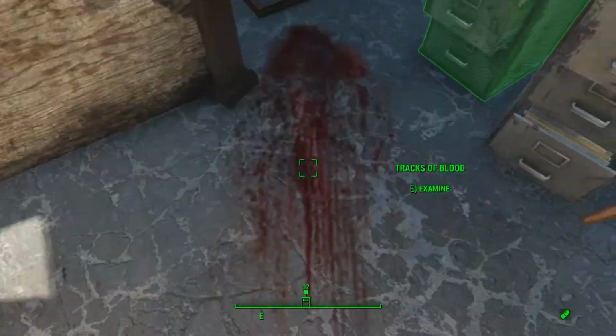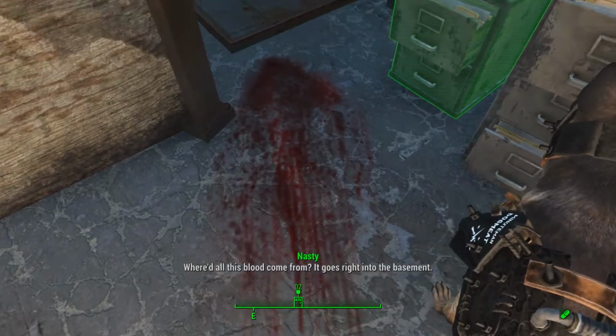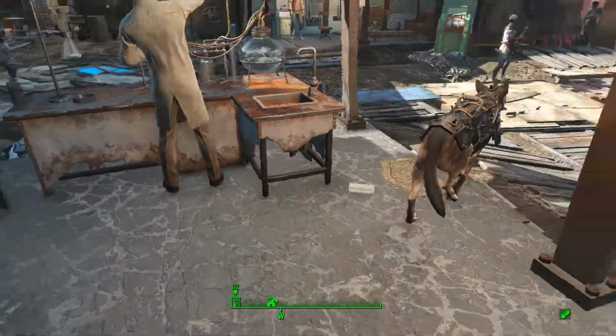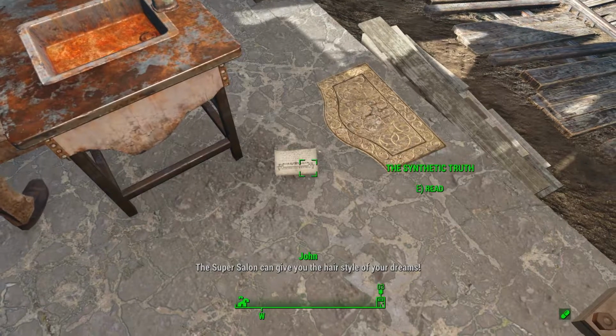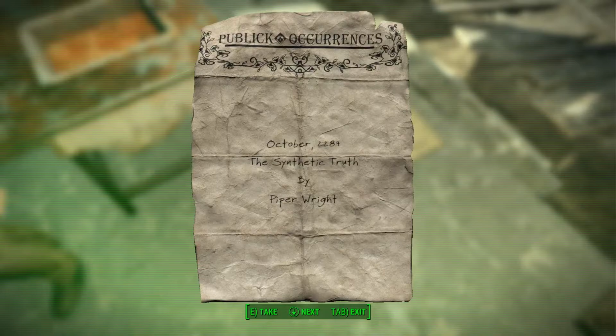Okay, let's look at this blood. The tracks of blood. Where'd all this blood come from? Goes right into the basement. It sure does, Nasty. What is this? The Synthetic Truth? By Piper.